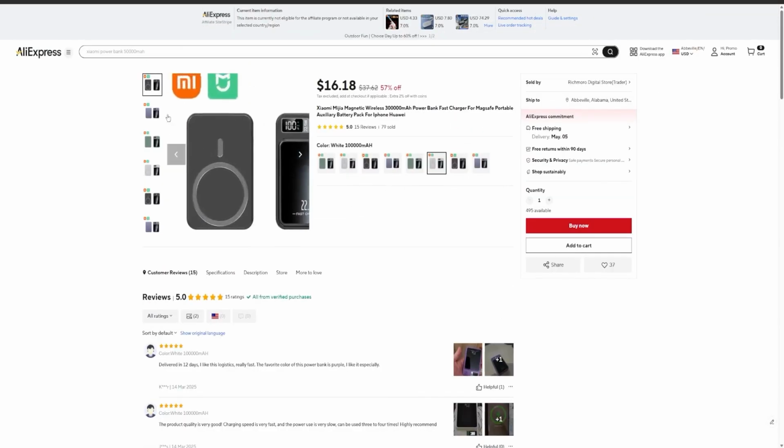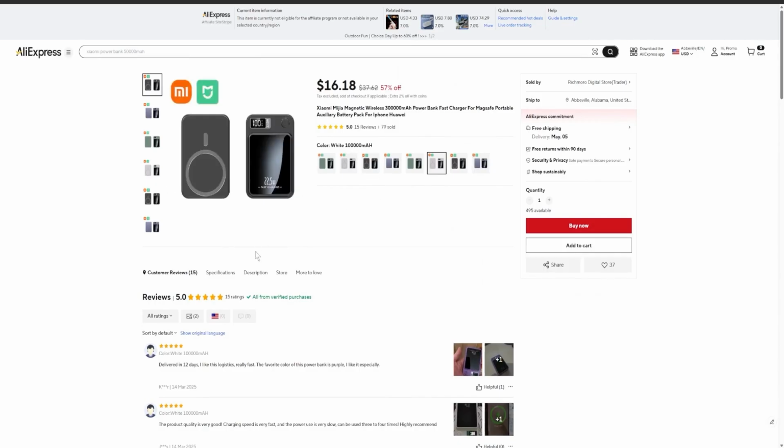Once you have chosen the product you want, now we are going to move to the right side to make the purchase. Now here, you must be sure about the person who is selling it to you.